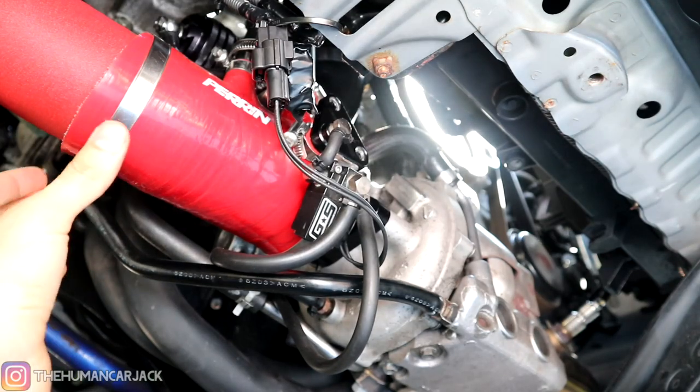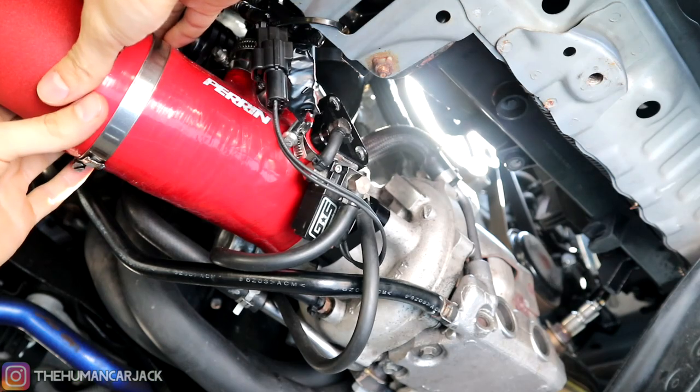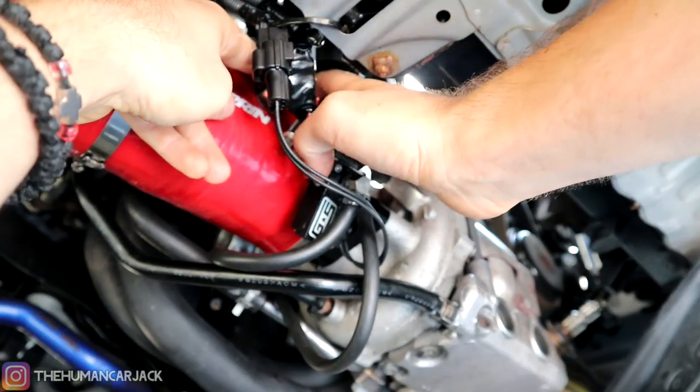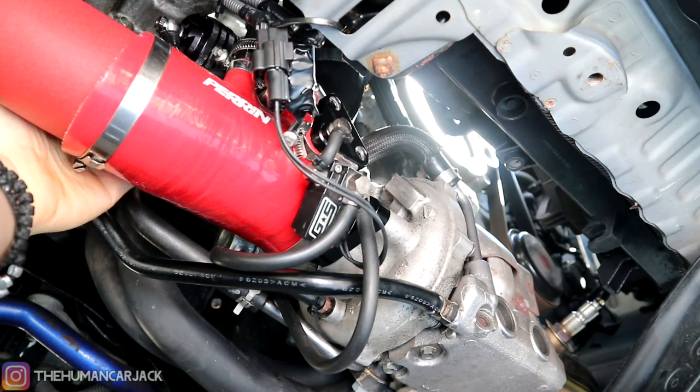All right, so now we're gonna be feeling for some leaks. I don't feel anything there. Let's see on the turbo side. Nothing there. Nothing there. Keep going. And nothing there. We seem to be good.